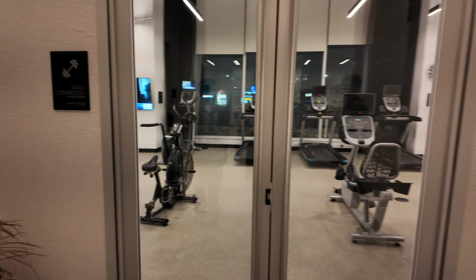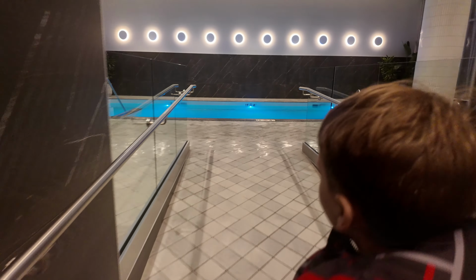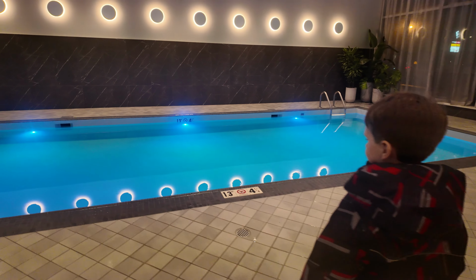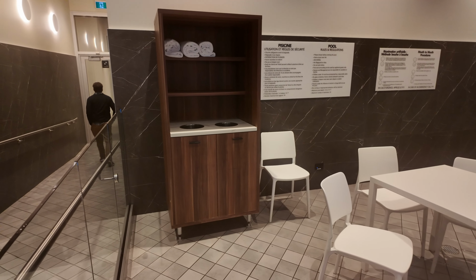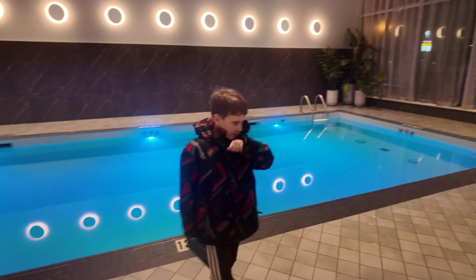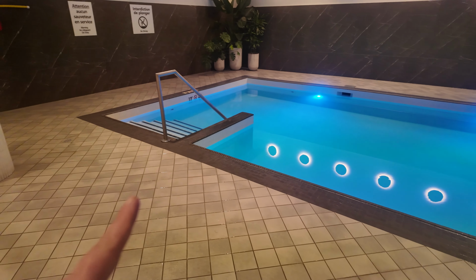There's how you get to the fitness club. Let's go check it out. Oh wow, it's very warm. Yeah. Well, this is nice. So there's some tables in here, pool towels. They've got the rules in both English and French. They've got some chairs over here so you can lounge while you watch. Some nice big windows. Yeah, that's pretty nice. There's the stairs to get in.